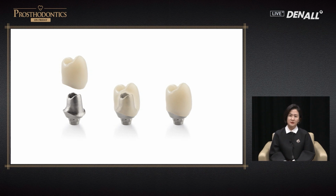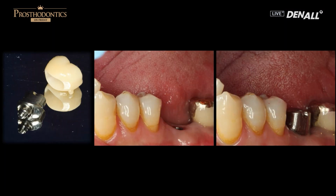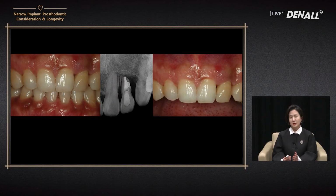In general, recently we use this approach quite a lot. Titanium custom abutment is fabricated and the zirconia crown is cemented over it. The prognosis is very good. However, after 10 or 20 years, the retrievability is a concern.